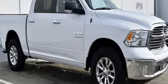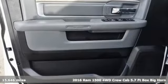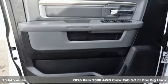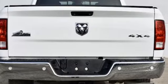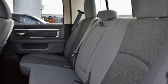Here's a 2016 Ram 1500. It offers legendary hauling and towing capability, sophisticated comfort with work-ready durability. And with features like these, every drive is a pleasure.